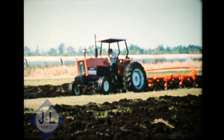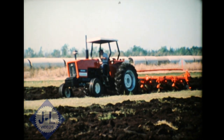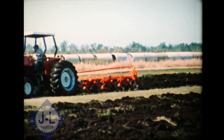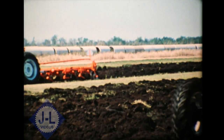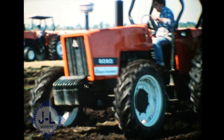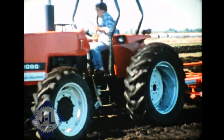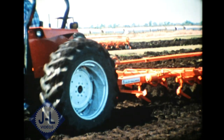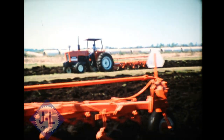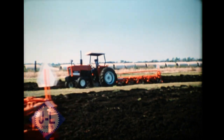In this actual demonstration, a front-wheel drive and a two-wheel drive are pulling identical moldboard plows set to the same depth. The difference is obvious. Tests show that you can do up to 25% more field work on the same amount of fuel with front-wheel drive. It increases your total field performance with better traction and fuel economy, and with less compaction and tire wear.